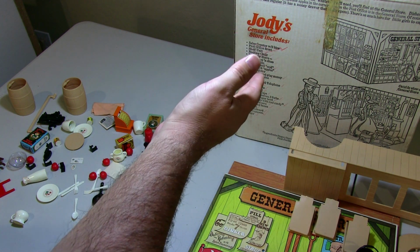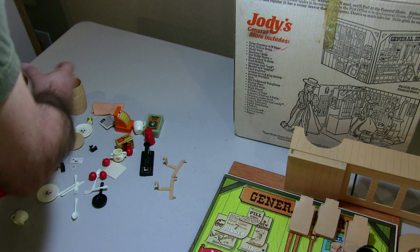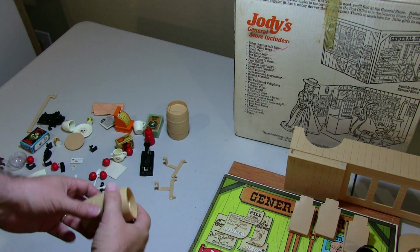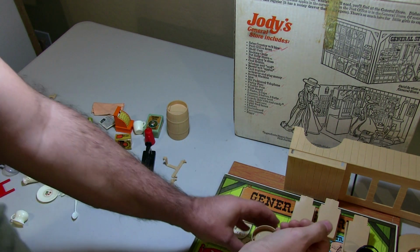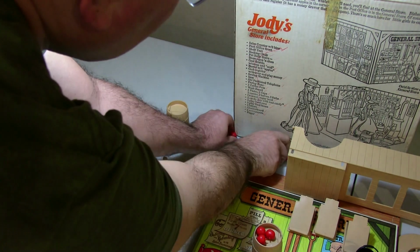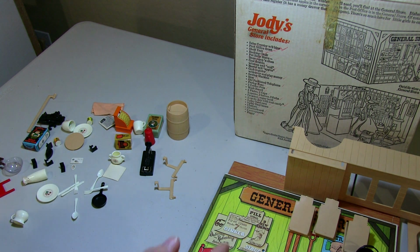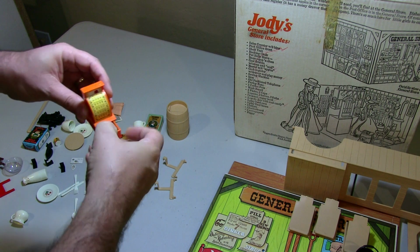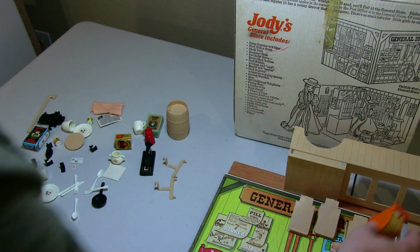Let's see. We've got a barrel with 6 apples. So neither one of these are marked, but here's one barrel. Then we've got 1, 2, 3, 4, 5. Whoops. We got 6 apples in a barrel, so there we got that. And then the next thing is the cash register with drawer and play money. And there is money in the cash register. And the drawer is still there, so we'll assume that's complete.